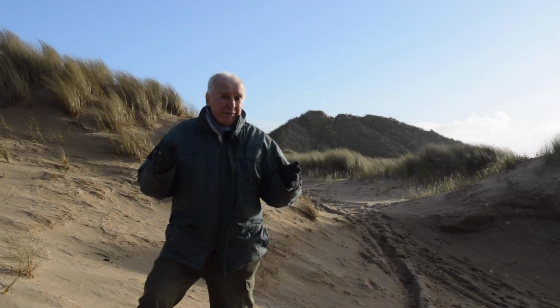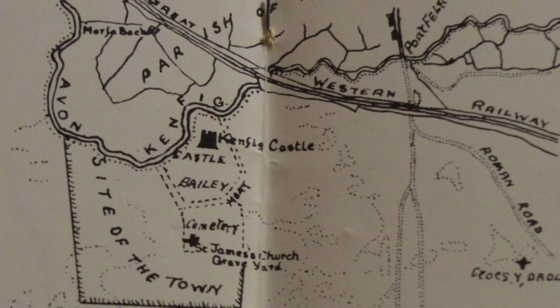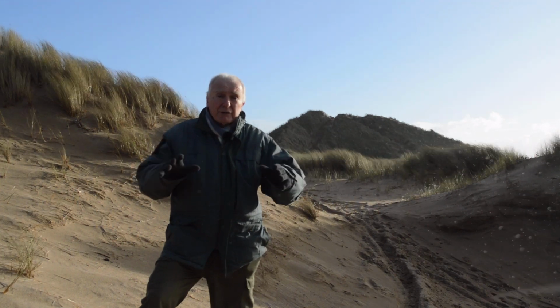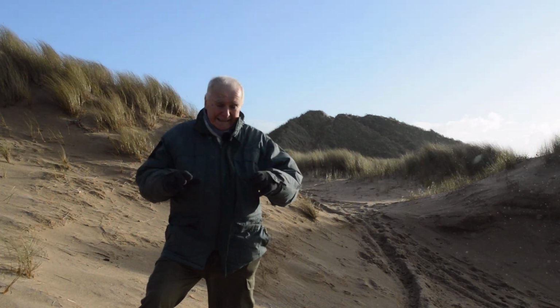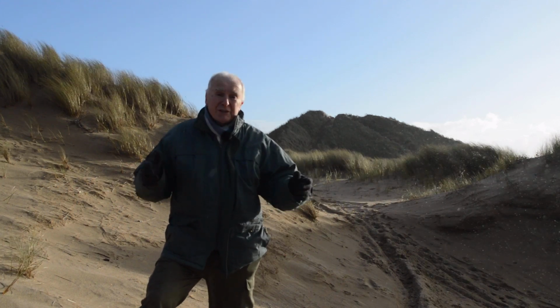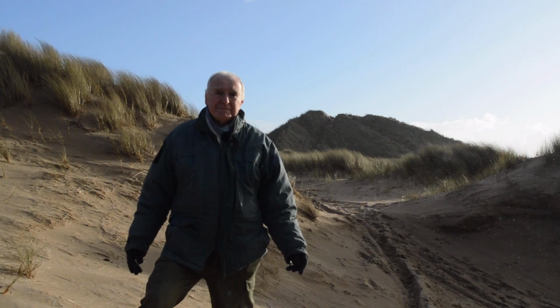It was in the 15th century that the people of the town, castle and church of Kenfig had major problems, because the sand was gradually encroaching further and further and taking over their buildings, so much so that they were actually instructed to abandon the town and move inland.